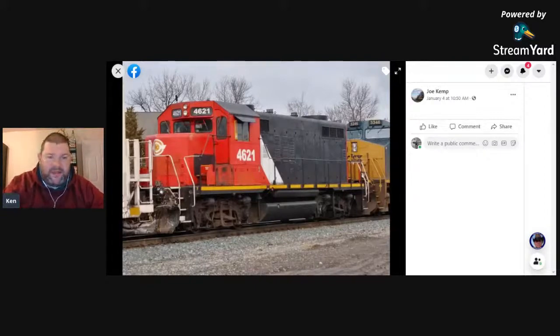Lackawanna Rail fan, I still have you. So yeah, that's one of their additions that they just picked up. I thought you guys might have wanted to see that. Fixing up 2 G 44-ton switchers over the winter time. Nice.